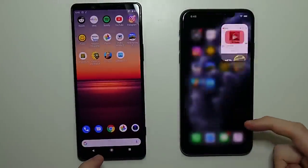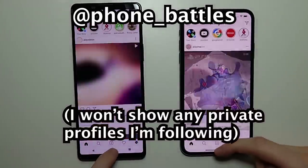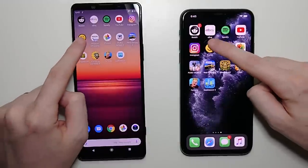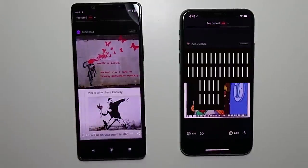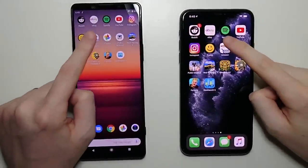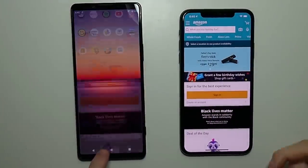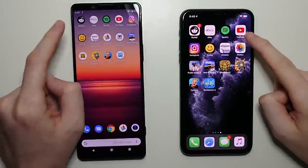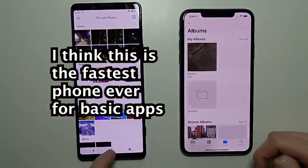Again, Sony. Instagram. Sony, iFunny. iFunny is the Sony. That's one that the iPhone almost always wins for. Amazon Shopping. Again, the Sony. And last basic app we have photos. Alright, so once again, the Sony.